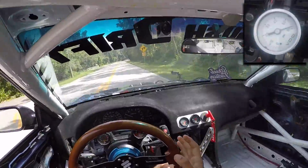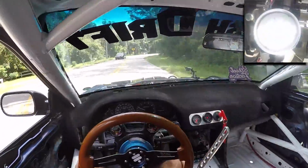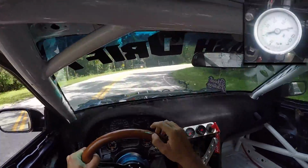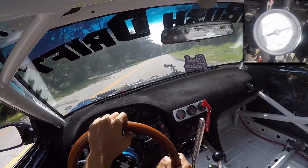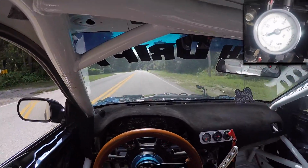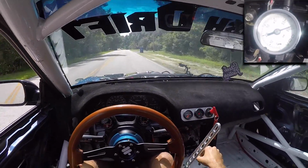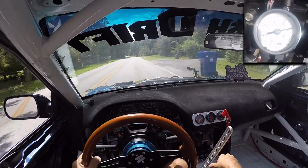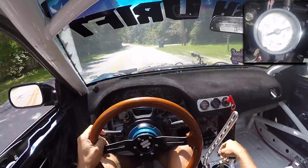To 5,000 RPM was when we saw the fuel pressure issue. And of course, because I'm out on public roads right now, I don't want to do a fourth gear pull that's probably going to put me somewhere in the range of 90 miles an hour. So hopefully a third gear pull will suffice. Heck, maybe even second gear.